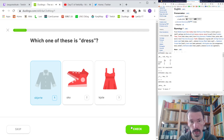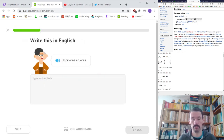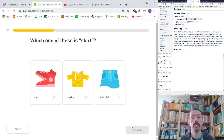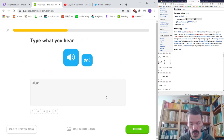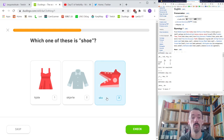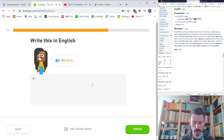Kjole. Skjorte, shirt. Sko. Kjole. Skjorterne er jeres. Yes. Yours, plural. The shirts are yours. Oh, skirt is nederdel. Nede. So this single D between the vowels is really weakened. We just gesture toward a D. Nede. Frakke. Nederdel. Skjorterne er jeres. The shirts are yours. Sko. De har mine kjoler. Kjoler. Dresses. They have my dresses. En jakke. Jacket.